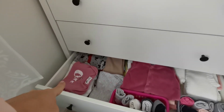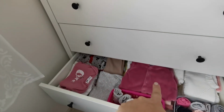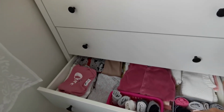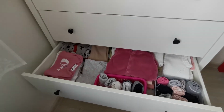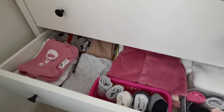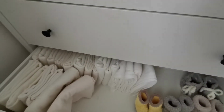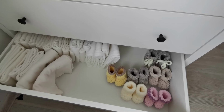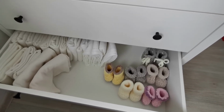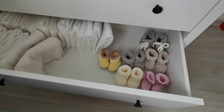So there's some putties, PJs, socks, leggings, trousers. And the last one, some diapers, napkins, and little shoes, which were made by my sister and my mom. And it's a super, super cute one.